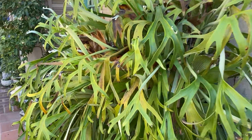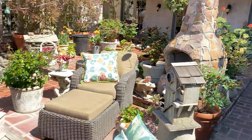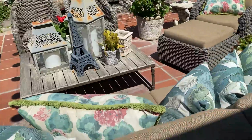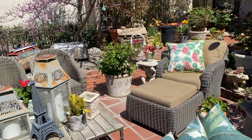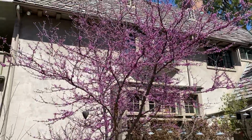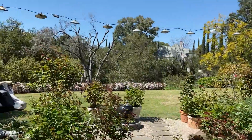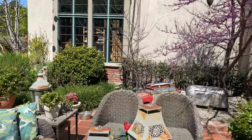Staghorn fern. Fire pit. I just took all the covers off of everything and vacuumed all the furniture. I think it's about that time of the season. Red bud tree is just budding out. There's a littler one here that's just starting, and there's another one behind the cows.